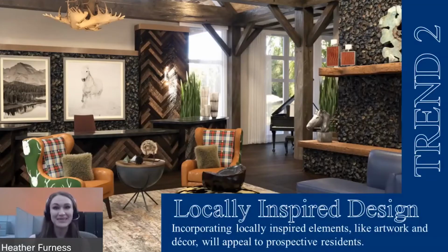Trend number 2 is locally inspired design. A great way to make your community resonate with your residents and create a feeling of home is by incorporating local flair that speaks to the history of the region. Like I mentioned before, I think local design elements make communities so special. That reflection of who you are is so personal in our own residential environment. And I think we can all agree that that absolutely rings true in senior living.